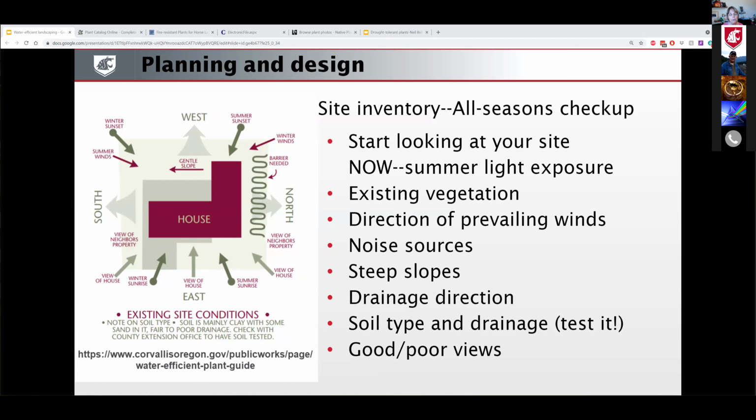So go out with a paper and a pencil and a clipboard and start taking an inventory of what's going on in your yard. Look at your site, look at the west side, what's the light, what kind of exposure do you have, which way does the wind come from, is there noise that you'd like to mask, do you have slopes like most of us do, which way does the water drain, look at the soil, do you have decent soil, do you have good drainage, and if you'd like to know how to do that, we can help you. So contact us in the Plant and Insect Clinic.